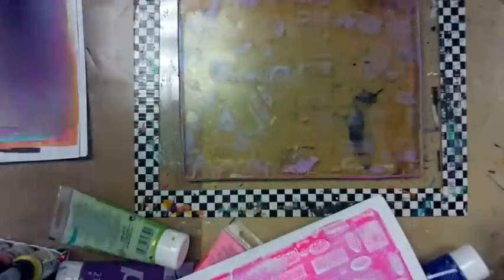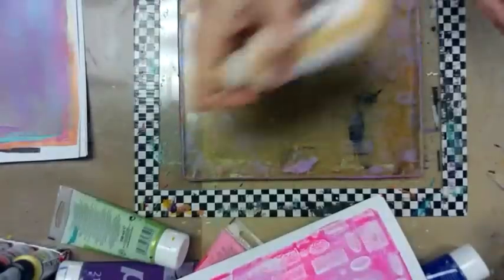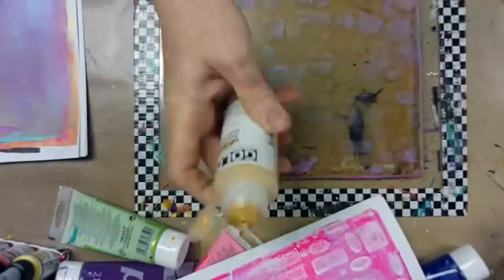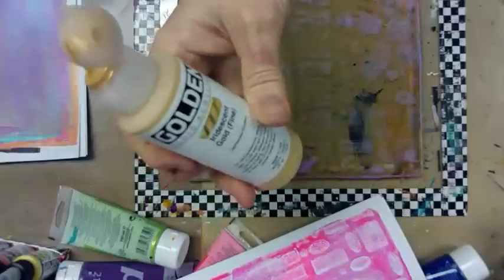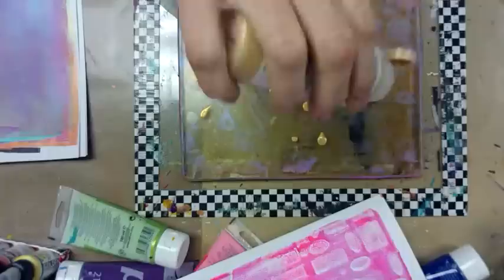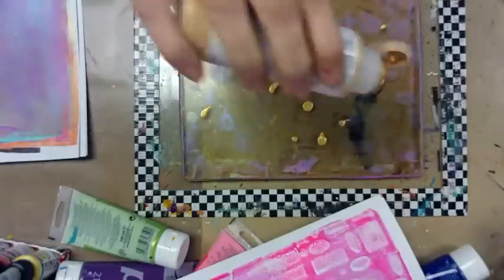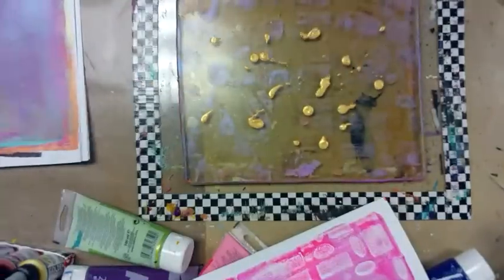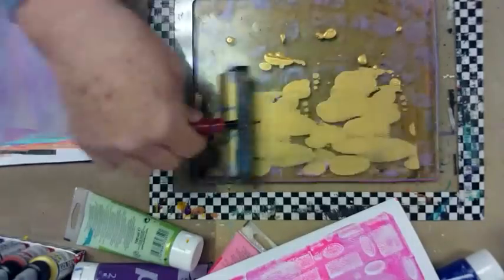Okay. Not wild. But now we're going to go back to this gold. This is Golden Fluid Iridescent Gold Fine. Put a little bit of this on. And brayer that in. Oh, I just hit the tripod, sorry.